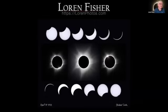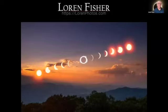Some people will do it like this just to show the different phases. Some will do it as a line stretched out. But my suggestion is to either make it look like a composite or make it look real. I found this one online, and I'm stealing it, but I cut off his name. Don't do this and try to pass it off as real.